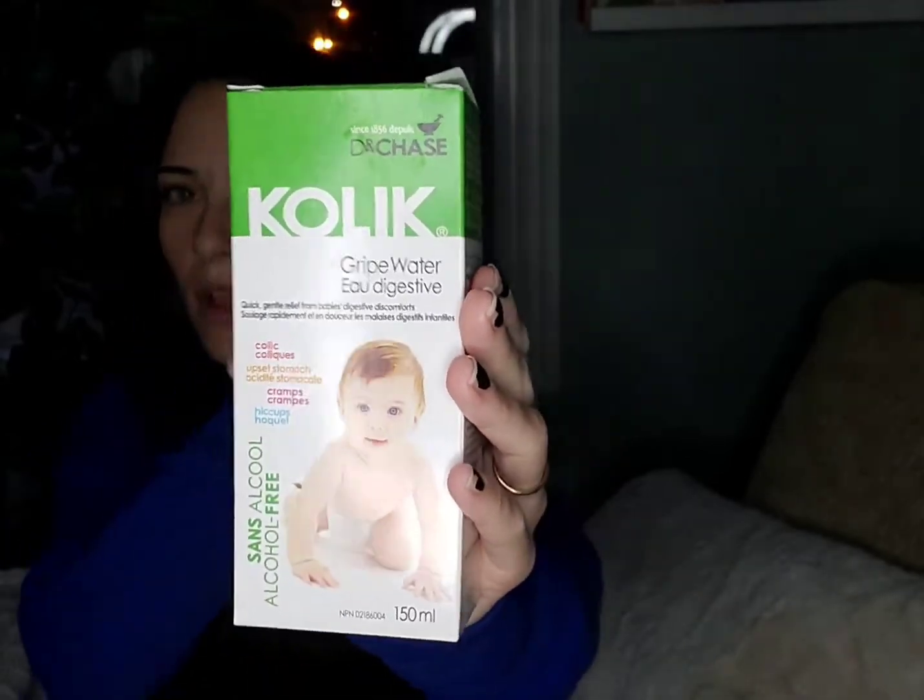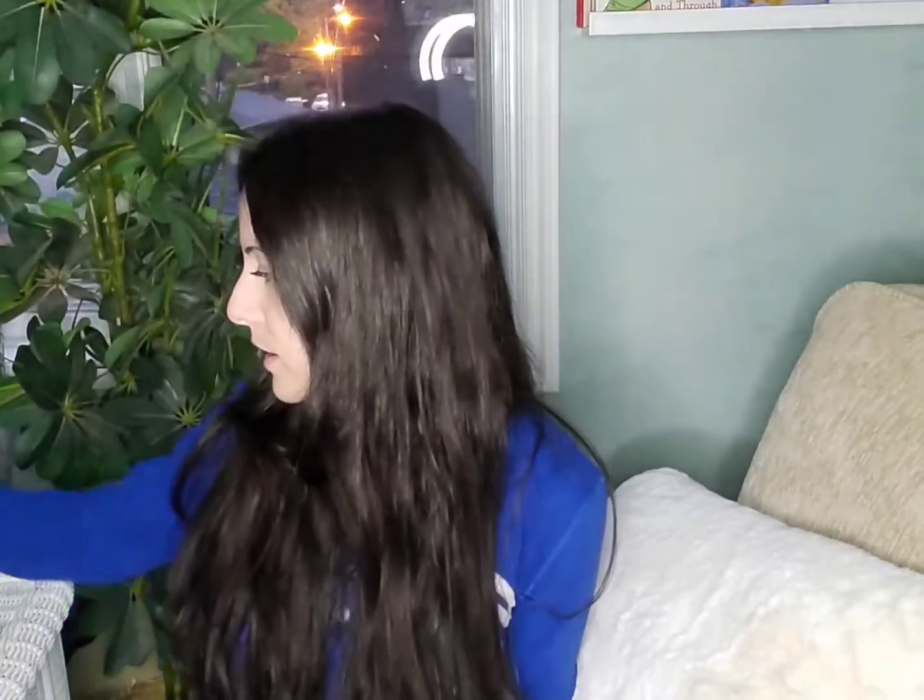I'm sure there are healthier, more natural alternatives out there, but this is the one we got. And I don't have the box with me, but I can try to put a picture of it on the screen. I think the company is Boiron. They have really good homeopathic natural medicines. They have one for teething, which I recommend as well. I'm not sure if they have a gripe water alternative, but I'm pretty sure they have stuff for hiccups and cramps, and I know they have one for colic as well.